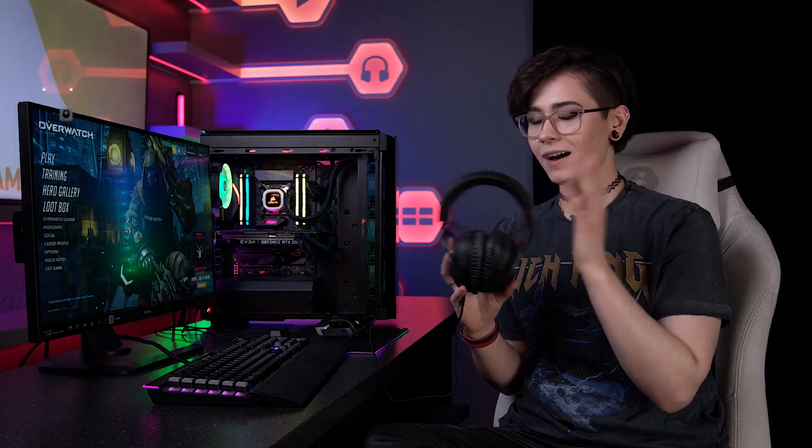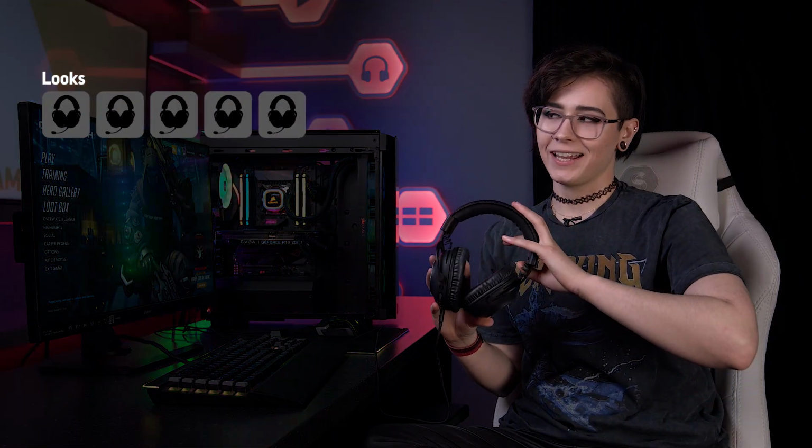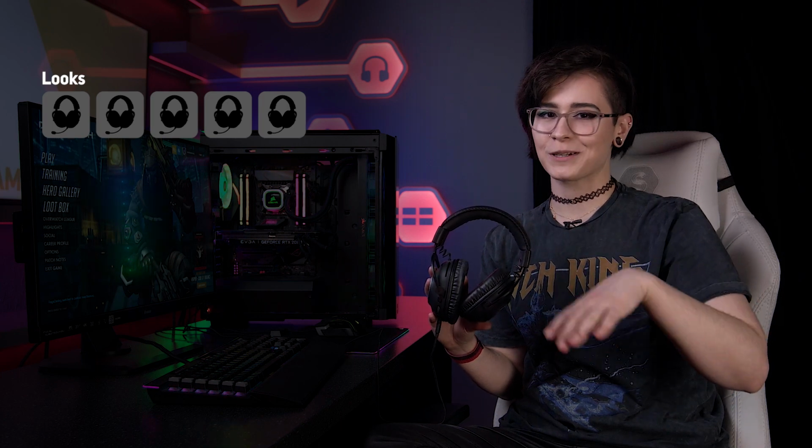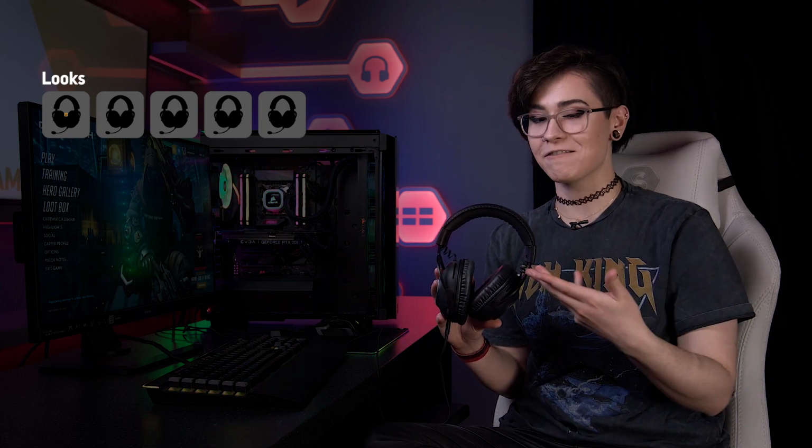I do want to give a shout out to this headset and the Virtuosos because these guys are actually USB Type-Cs. The other ones aren't, and that really sucks. Get with the times. Come on guys, you need USB Type-Cs. I really like this style of headset and it probably is one of my favorites. Again, this is completely down to your personal opinion, but I would rate this a 5 out of 5.